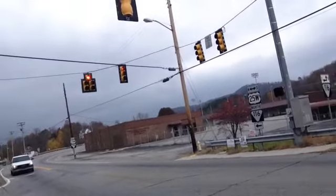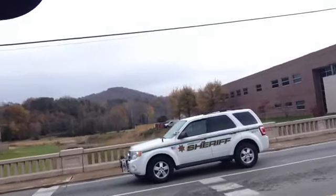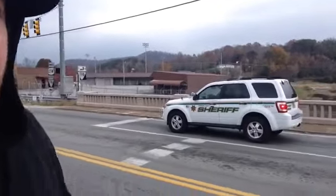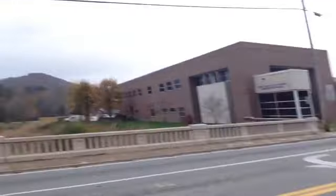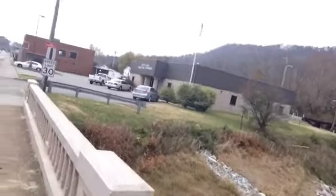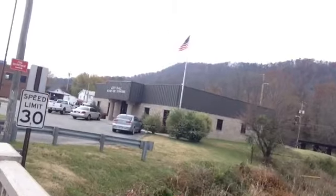So right here at this intersection, Lake City, Anderson County, you can see, I was hoping that police car right there, that sheriff officer, would have the Rocky Top logo on the side of their car, but they don't. They just have the county. Here we go, Rocky Top, Tennessee. See what I was referring to? Here is the City Hall, Rocky Top, Tennessee.